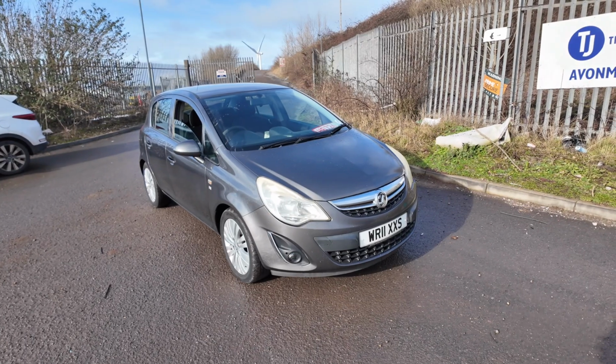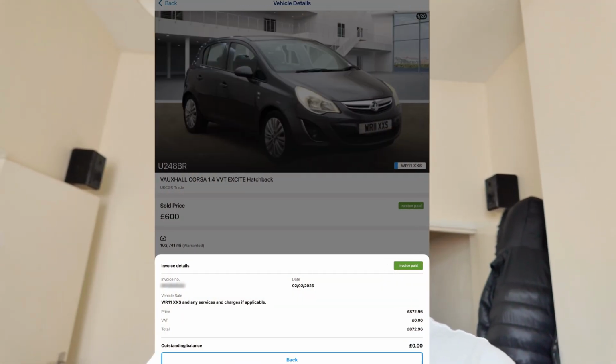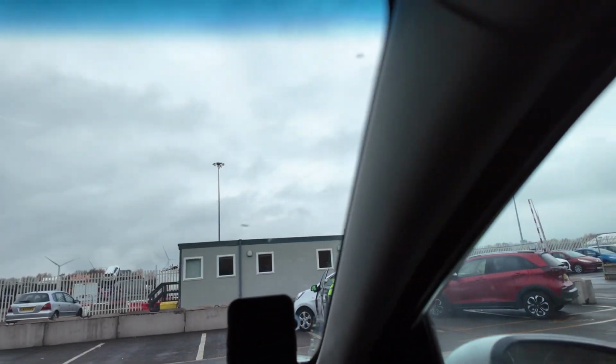I bought this Vauxhall Corsa to do it up and flip it for a profit. I bought the car from BCA auction and paid £600, but with all fees included, I paid £872. And my goal is to make as much profit as I can out of this Corsa. I've just arrived at BCA auction Bristol.